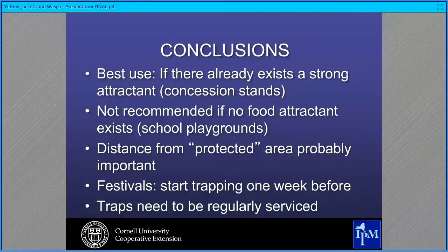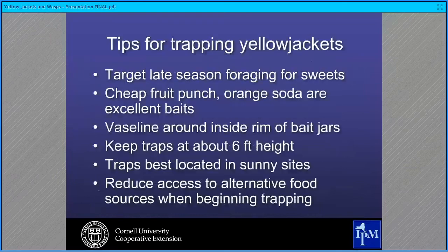The distance from the protected site to the traps may be important, probably is important. We've worked with some festivals on the use of the traps to reduce the stinging risk. And our conclusions in this applied work with these festivals is to start trapping 1 week before the festival and then trap through the festival. The traps, in this period, need to be regularly serviced, preferably daily.